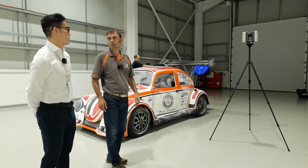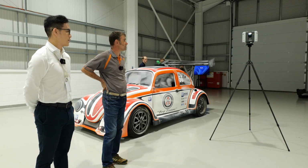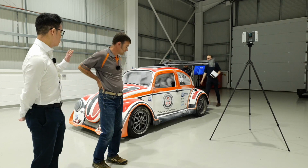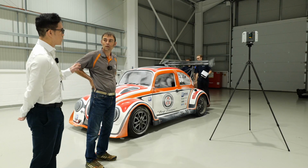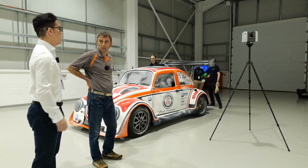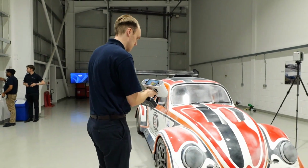Yeah, that's right. So this is the Artec Ray scanner. It's a laser-based scanner. It's primarily designed for architecture, but we're using it to register the global position of the vehicle. So that's stage one. We'll place this scanner around the car to capture each side of the vehicle, and then we'll use the smaller handheld scanners to really get into the detail.